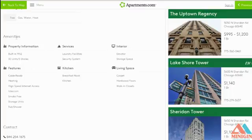And then over here, property information. You can see that this building was built in 1952. So it is over 60 years old.